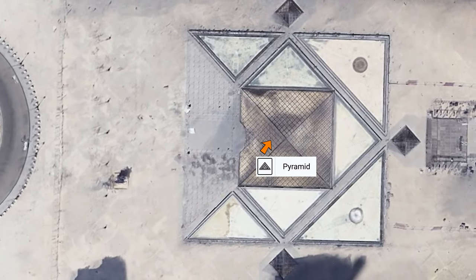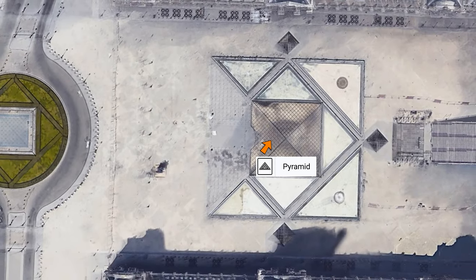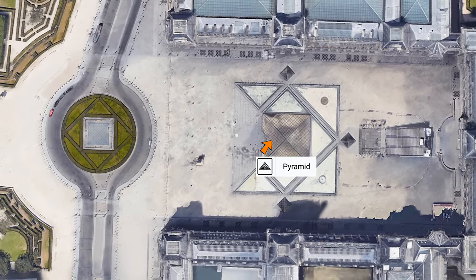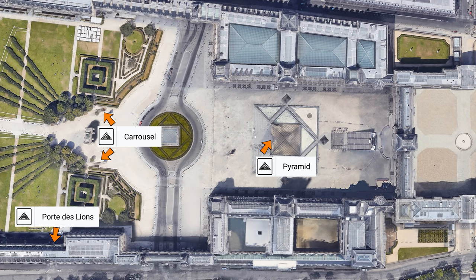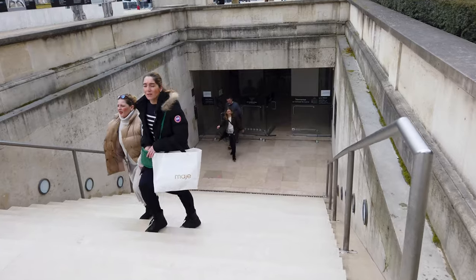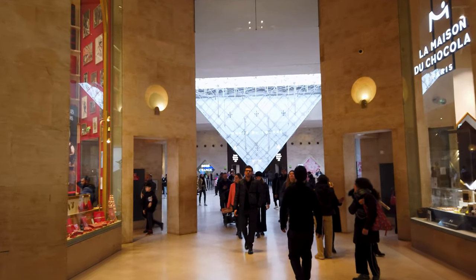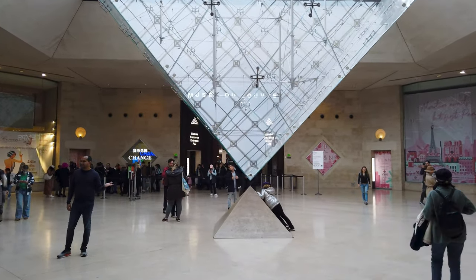The pyramid entrance, located at the main courtyard, is the most iconic and visually striking entrance. It provides direct access to the museum's central atrium and serves as a popular choice for many visitors, but it can often have very, very long lines. Consider using the Porte des Lions or Carousel entrances as alternatives to avoid the crowds. The Carousel entrance provides an access to the main atrium from the Carousel du Louvre underground shopping mall. It can be used if you already have a ticket, which should be the case if you follow tip number two.